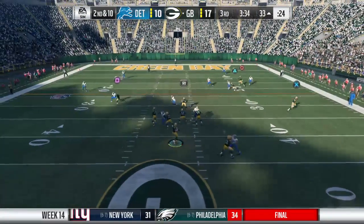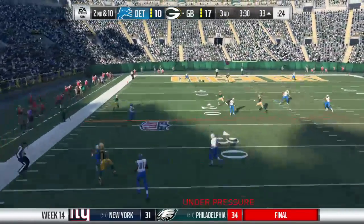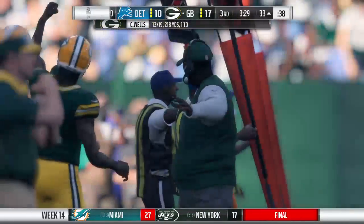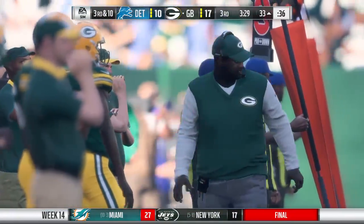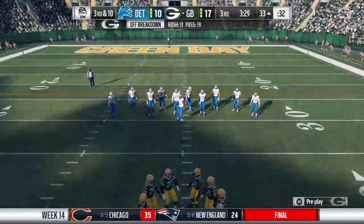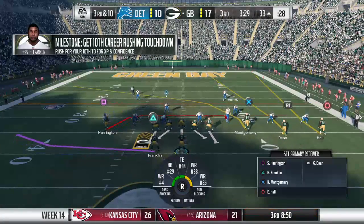Back to throw now on 2nd and 10. Buying time to his left. And unable to connect on the long pass. It falls down incomplete. Tremendous field position there and a perfect time to do exactly what they did. Take a shot at the end zone. And they went for the big play, just unable to complete it.